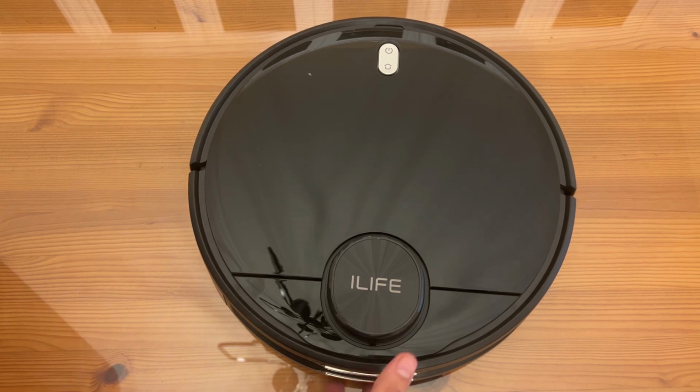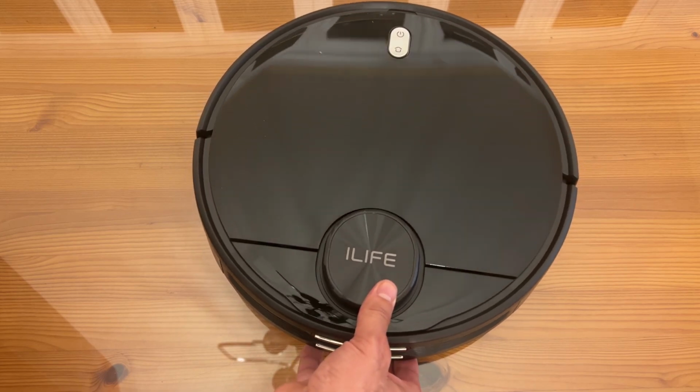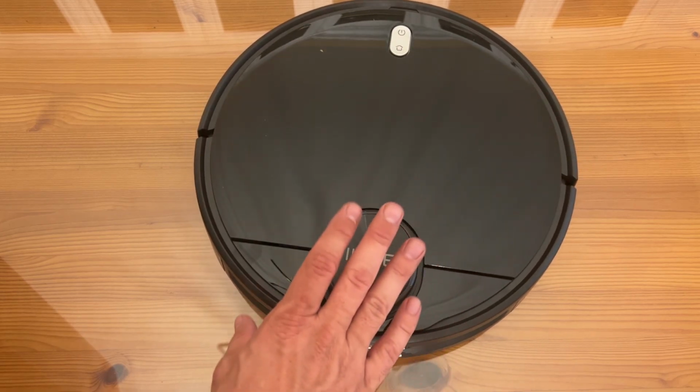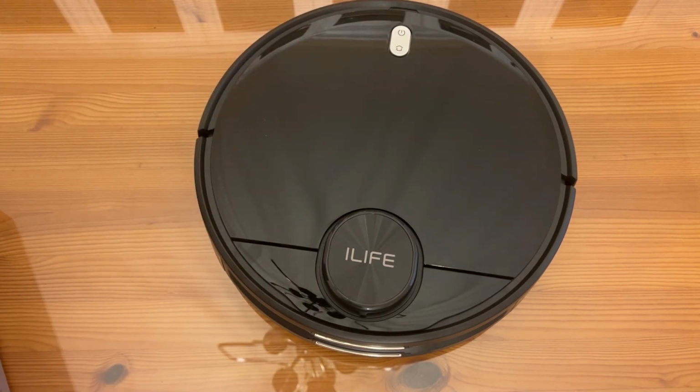On top of all that, the gross weight is 7 kilograms. It's lightweight. It's a nice robot vacuum. It looks good, and it's one that you're going to love.